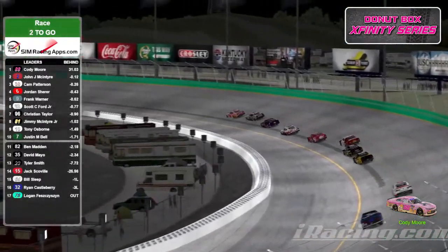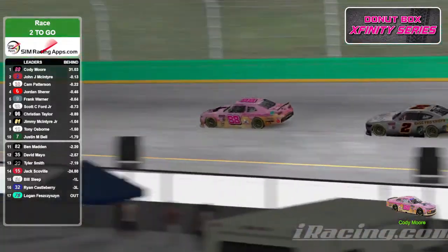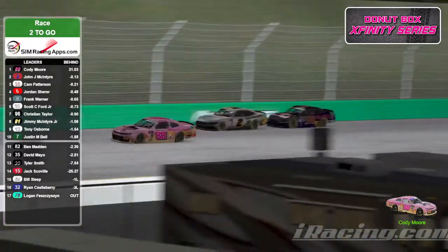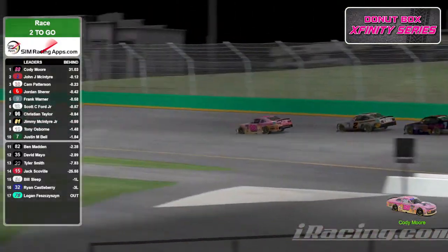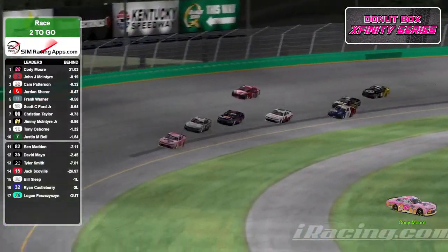This is a great battle here. We've got 8 cars here that realistically have a chance at it if something happens. But can John J. McIntyre get back to your race leader, Cody Moore? With 2 to go here.